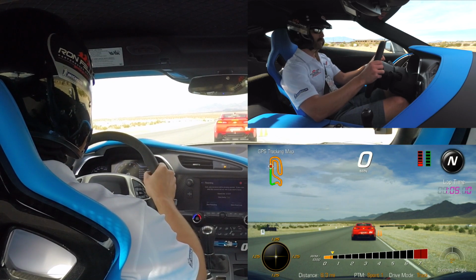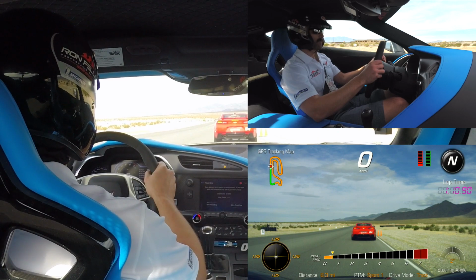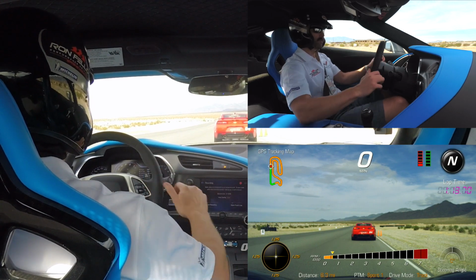The other thing too is that sometimes, especially if we kind of fixate on turning cones, in other words, if you're kind of searching out the turning cone and you stare at it as we're approaching the corner, a lot of times we end up driving right past it.